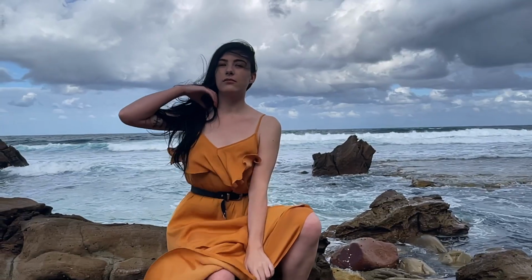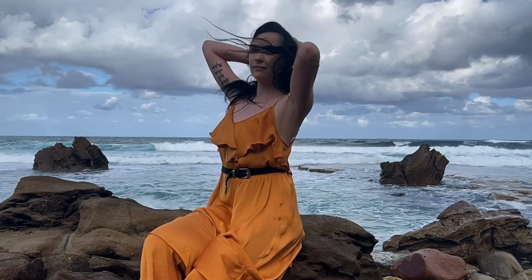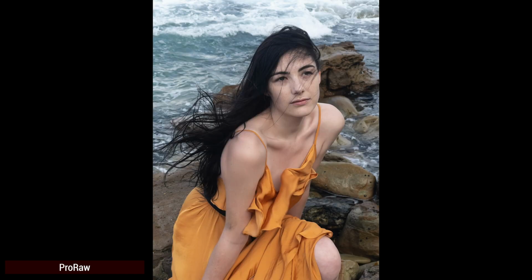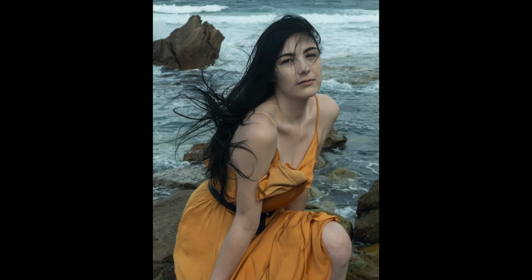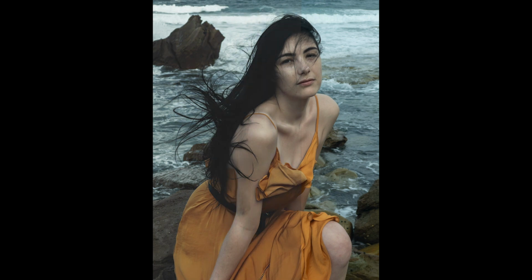While I frame and Tori poses, Apple does everything else in this first step. The iPhone does its computational photography magic when it goes from camera to ProRAW. And then it's my turn in the second step to run some photography Photoshop magic from ProRAW to the final image.